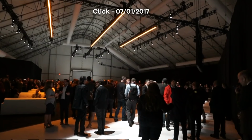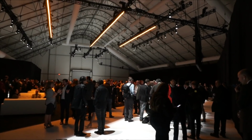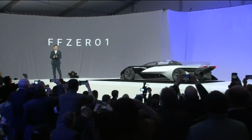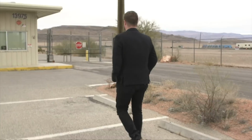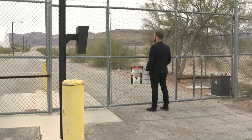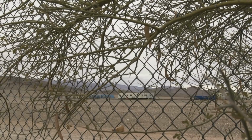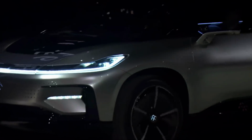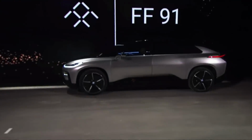This was the scene at last year's CES when I covered new car company Faraday Future. Back then, they told us everything was going swimmingly and that their big new factory was going to be built soon. But in less than a year, the factory in Nevada has been scrapped, and while the company insists it's still pressing ahead, Faraday Future is in serious danger of becoming a thing of the past.